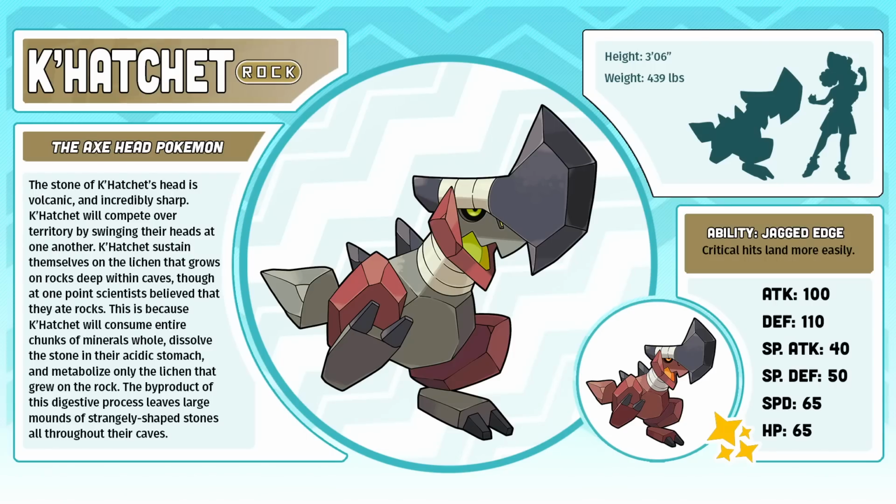Kahachet, the axe head Pokemon. The stone of Kahachet's head is volcanic and incredibly sharp. Kahachet will compete over territory by swinging their heads at one another. The sounds of these battles echo throughout the labyrinthine caves that they call home. Kahachet sustain themselves on the lichen that grows on rocks deep within caves, though at one point scientists believe that they actually ate the rocks.